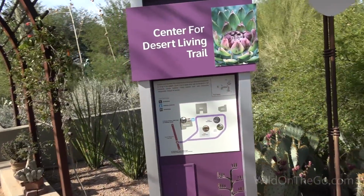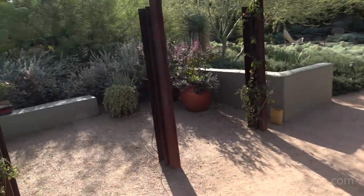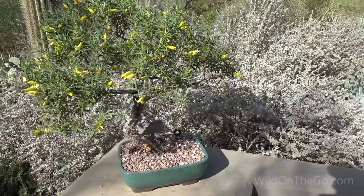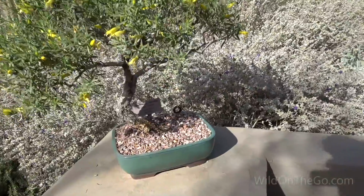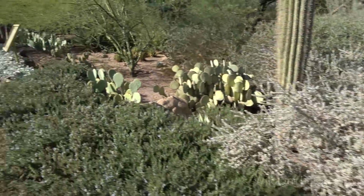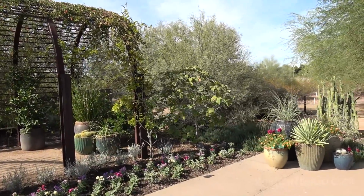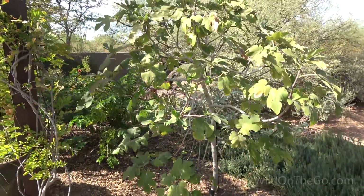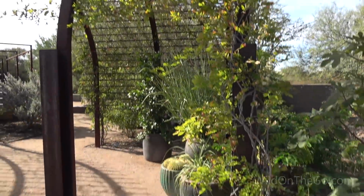The Center for Desert Living Trail. What's in here? Herbs? Yes, the herb garden. And let's have a look at it. Take a quick buzz through. Look at that. Yellow flowers on the spotted emu, Australia. Even a tire swing for a bumblebee or something. Yeah, look at that little thing. That's cute. A lot of different herbs and plants. Wow. That looks like a fig over here. Smells really good now. What is that? Yeah, black mission fig. Wisteria, that stuff will tear it down, good thing they have it on all that iron. Yeah.